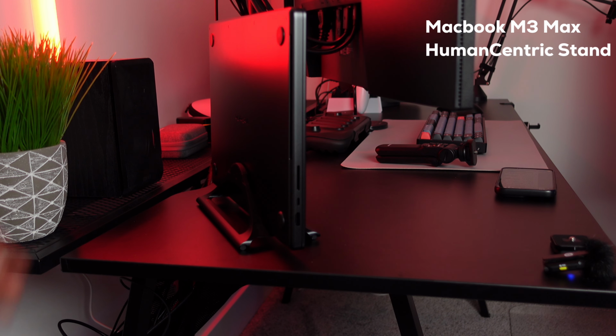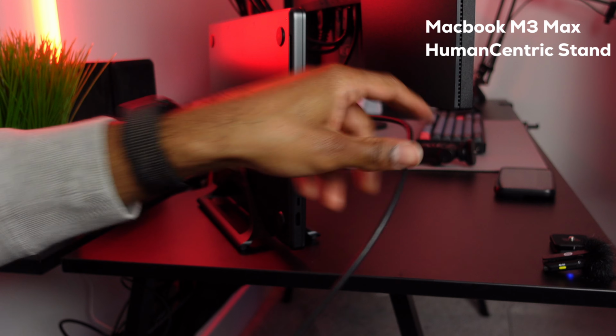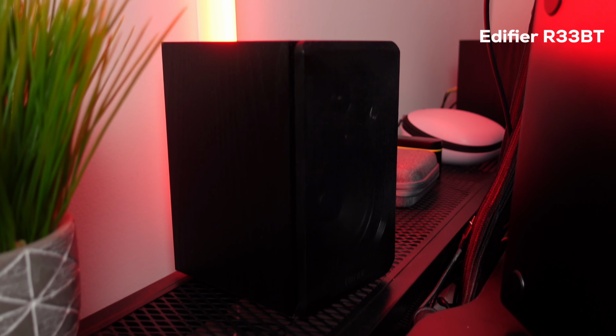Behind the monitors, there's my personal laptop, which is a MacBook M3 Max that sits on a human-centric laptop stand from Amazon, and a pair of Edifier Bluetooth speakers in all black. The quality of the sound on the speakers is pretty good, and honestly, I didn't need too much since when I'm gaming or streaming, I mainly use my headphones anyway. But when I'm video editing or doing some other work, it's nice to have speakers so that I don't need to wear my headset all night.